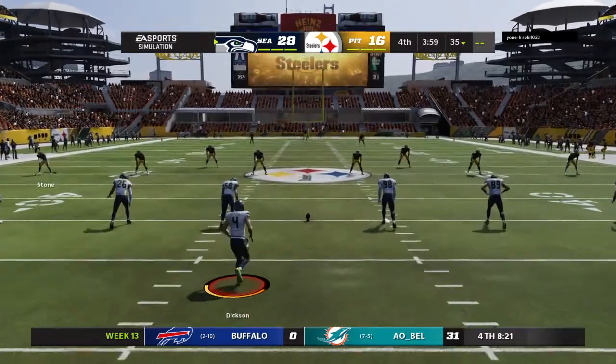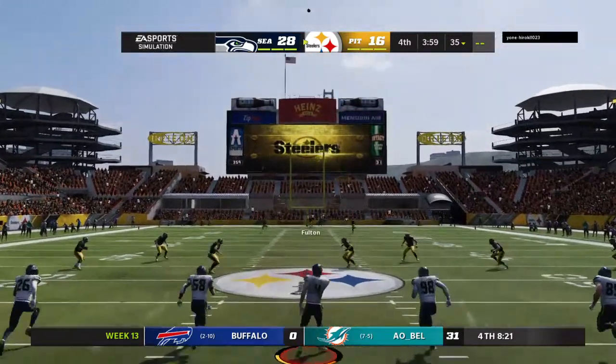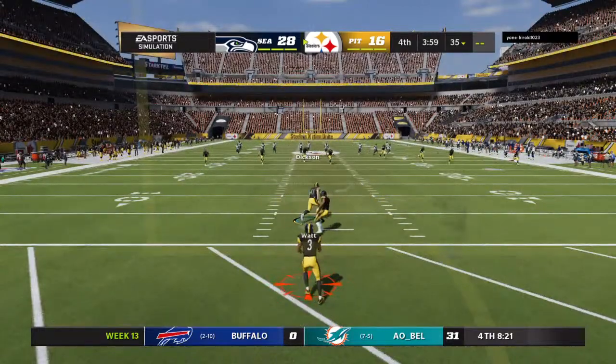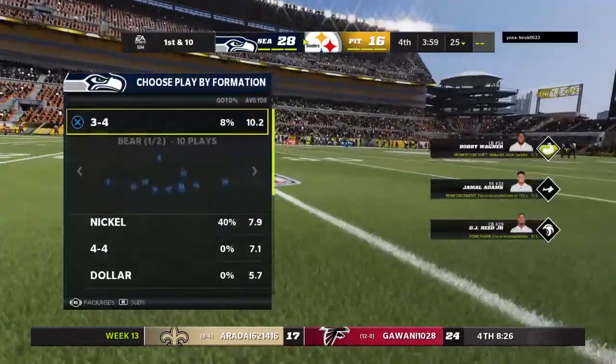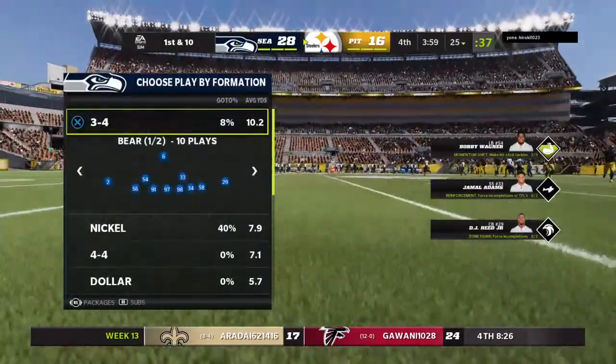So they throw the pick six. They'll get another shot at it now as this one's in the air. And this will not be returned. It's a touchback, and they'll begin at the 25.